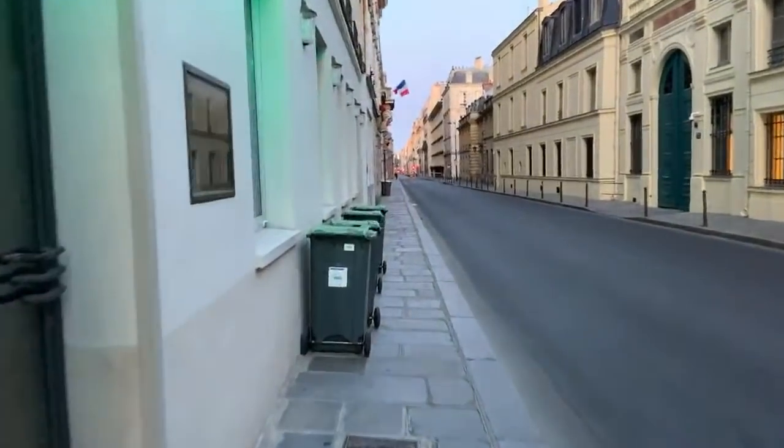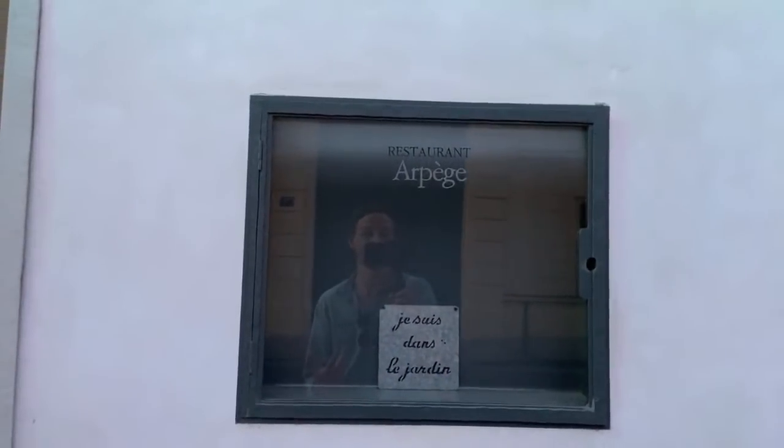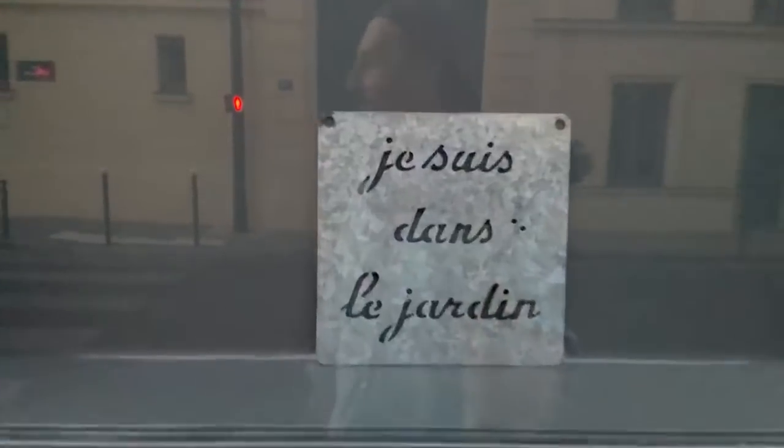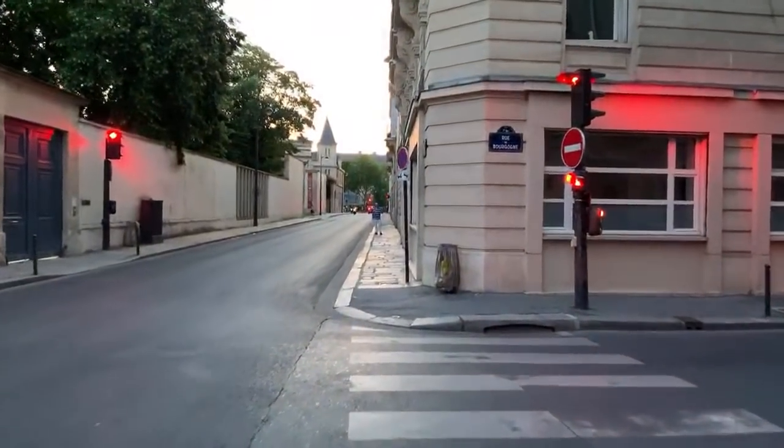Usually they have a menu in the door. Instead of a menu, where there's usually a menu. So this, if you don't know, is one of the fancy, famous restaurants in Paris. Rather expensive, 3-star restaurant, says Nick. Yes, instead of a menu, it says, Je suis dans le jardin. I'm in the garden. That's a good photo too. There's a sign of how things are not as they usually are. Head chef in the garden.